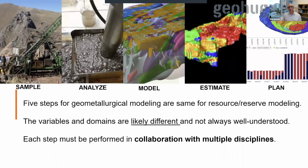So when we go through a process of, say, doing a resource or reserve estimate, typically it's geologists, resource geologists, maybe a geostatistician, sometimes a mining engineer, maybe management. A couple of people sit down and walk through these steps, but a lot of times it's within a silo of a discipline, right? A bunch of geos sitting around the table, they'll get it sorted, she'll be right.